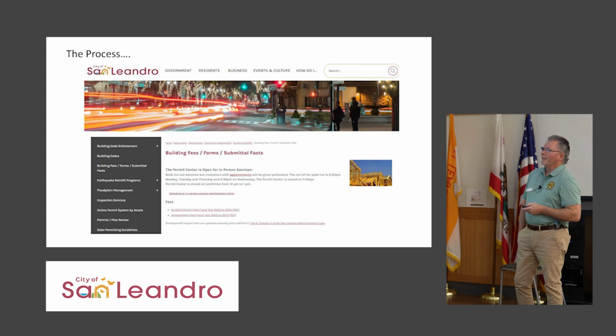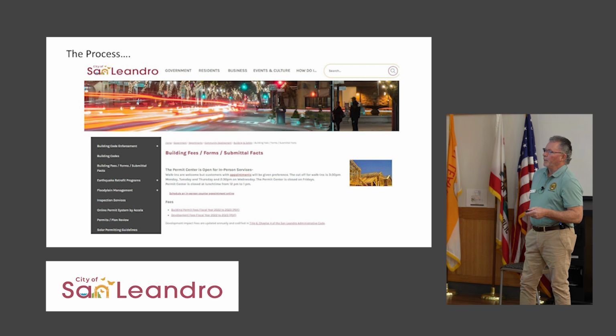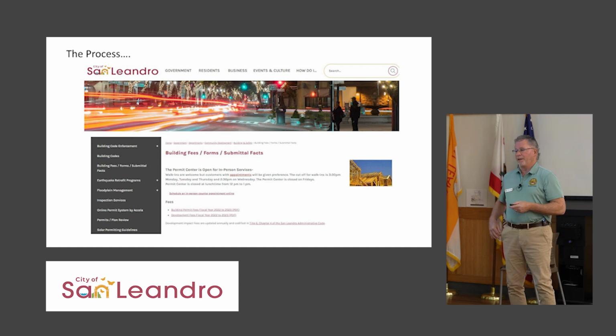But now this is our landing page. So when you go to government departments, community development, building and safety, you can navigate everything. In here, if you wanted to get an idea of what it's going to cost you for building permits. Here's building code enforcement, which is under my purview also. Codes, earthquake retrofit program, I'll plug that a little bit. Floodplain management. So the building department does a lot more than just inspecting and making people's lives miserable.